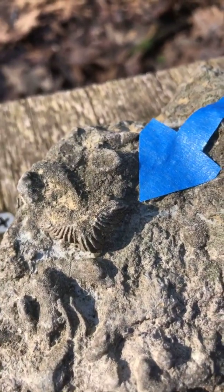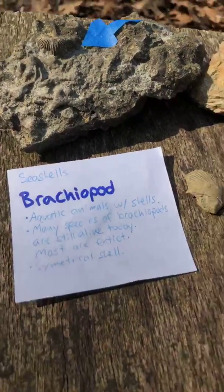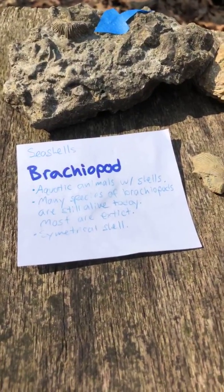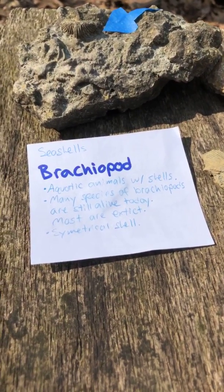Very cool fossil. You can find these all over. They're also in our neighboring counties of Stephenson County and Carroll County and into Wisconsin and Iowa as well. A lot of really cool brachiopods.